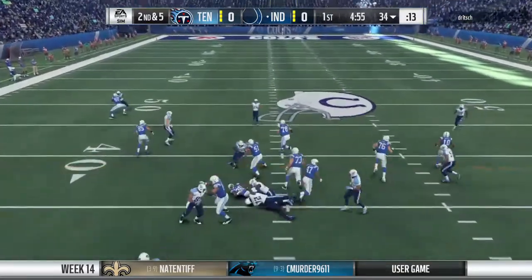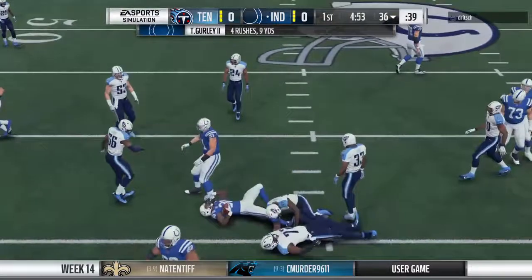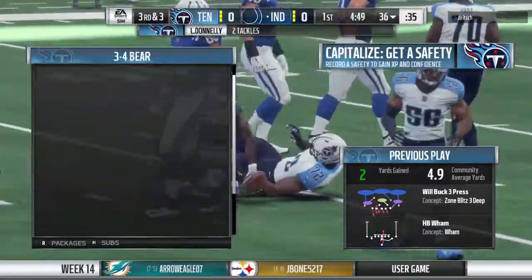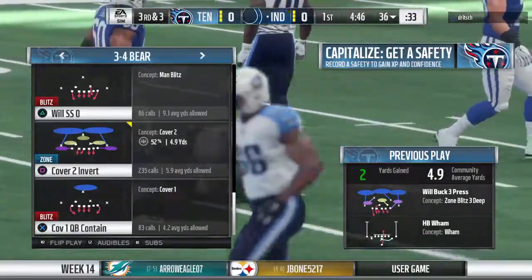Again, they run with Gurley. And the hole closes quickly. He gets it across the 35 to the 36-yard line. It'll be a pickup of a couple, and it leaves him with a 3rd and 3.